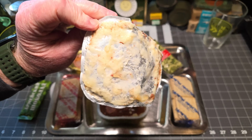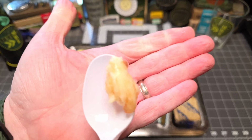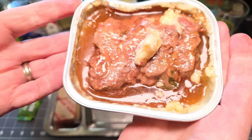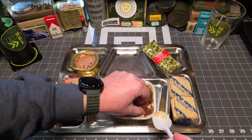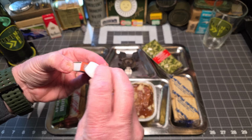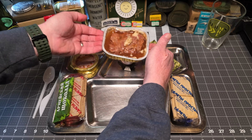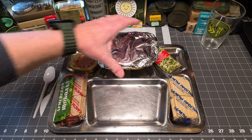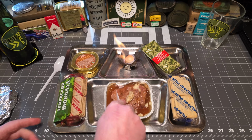That's all flavor right there. I'm going to try and get this in there. Don't want to let that go to waste. There it is. Looks like there's a bay leaf in there. Yep, bay leaf. Let's get this thing heating up. Actually, before we get this rolling, I want to chop this up a bit.